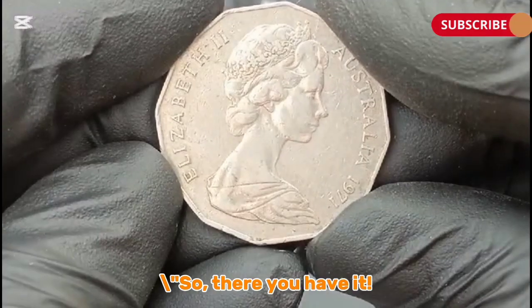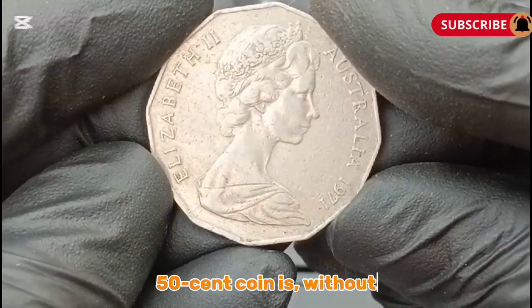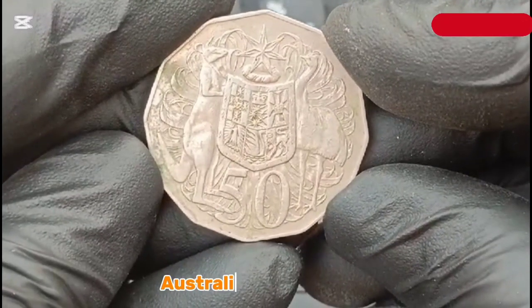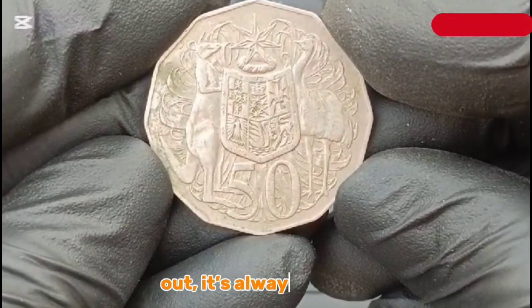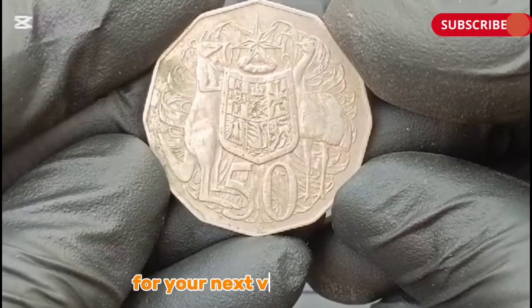So, there you have it. The 1988 double strike 50-cent coin is, without a doubt, one of the most expensive and rare Australian coins on the market today. Whether you're a seasoned collector or just starting out, it's always good to know what to look for when you're hunting for your next valuable find.